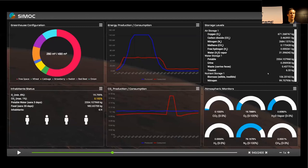CMOC, as Ezio will talk about in the next call, is an agent-based model with both an educational web interface and a research backend built on 40 years of NASA data. And this was started right here at Arizona State University in 2017 with funding from the Interplanetary Initiative.